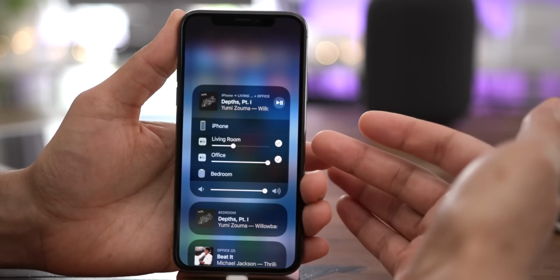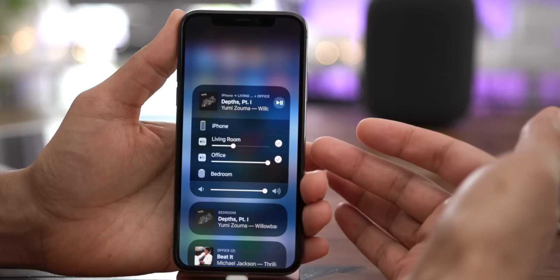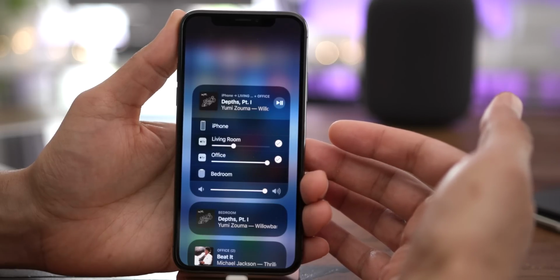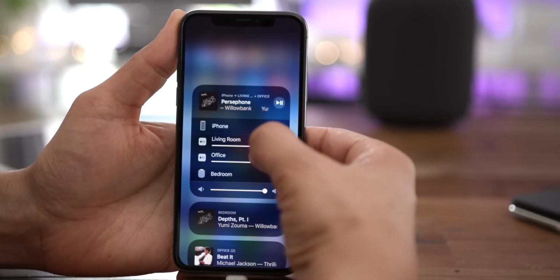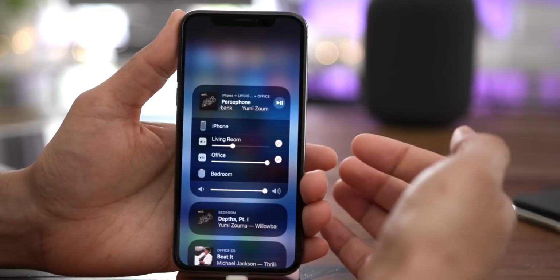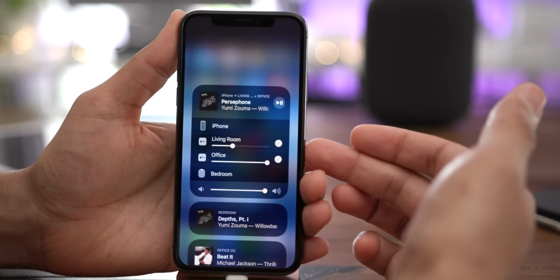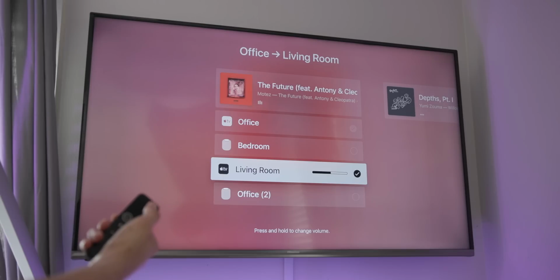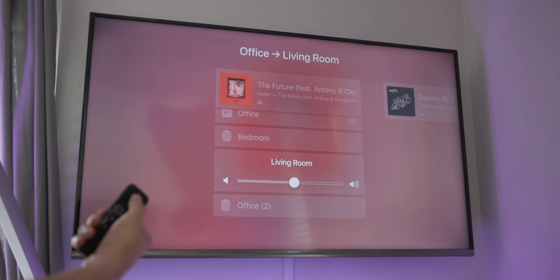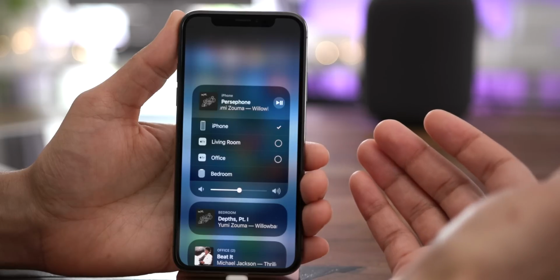selected destination. Now on the iOS 11.3 Beta 1, it didn't work that well. You didn't get volume controls, or when you did, it wasn't very stable. But now it's a lot more stable, folks. The volume control is very, very responsive. It is quick to connect to your destinations. The only downside right now is that it doesn't yet work with the HomePod. It only works with the Apple TV running the latest tvOS 11.4 beta, so keep that in mind. But what I've seen so far is very promising.